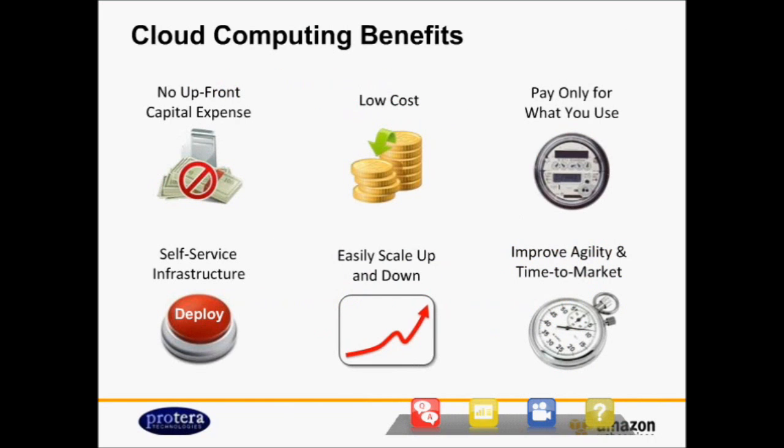So we at AWS really believe that cloud computing is a better way to run your business. The cloud helps companies of all sizes become more agile. Instead of running your applications yourself, you can run them on the cloud where IT infrastructure is offered as a service like a utility. With the cloud, your company saves money.